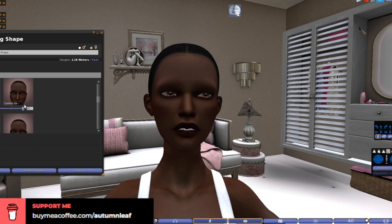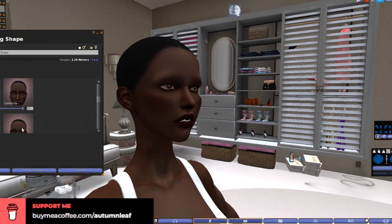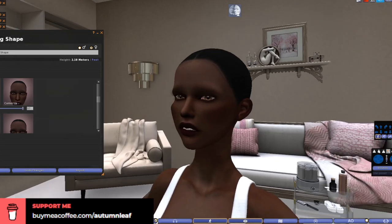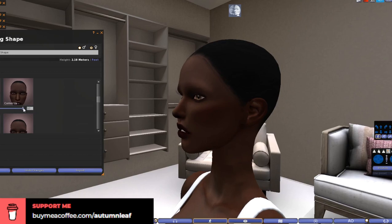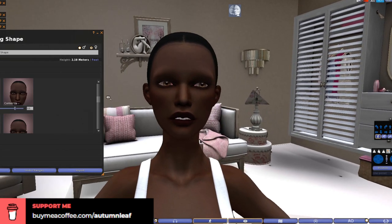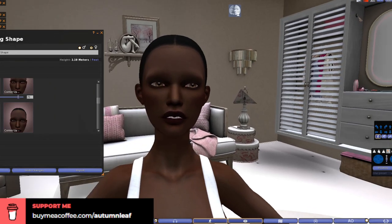Do you see the difference? Yeah, I kinda like it this way. She looks like a cat. She has cat eyes. The eyes that cats have. Wait. Okay. Eyes corner. Okay, I like it this way. I'm gonna keep it this way.